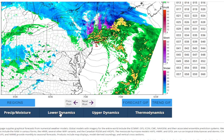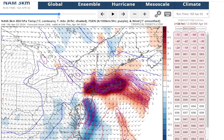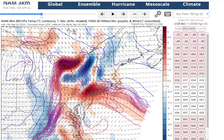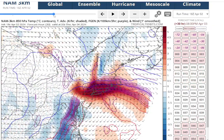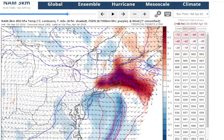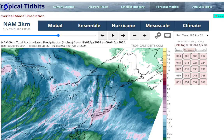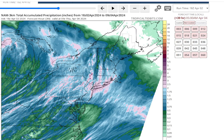In fact, let's put the FGen on this one as well. Oh my gosh, look at that! Wow, that is not good at all. So that's going to sit over us for quite some time, and I think we're going to get more rain than this thing is even predicting. So let's see what the total rainfall is for this right now, and it's saying at least 2 inches. I'm thinking a lot of areas are going to see at least 3 inches of rain out of this on top of what we've already gotten.